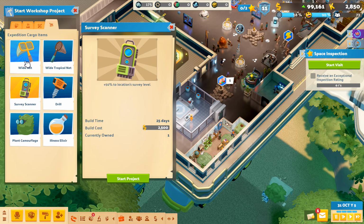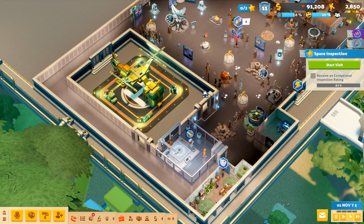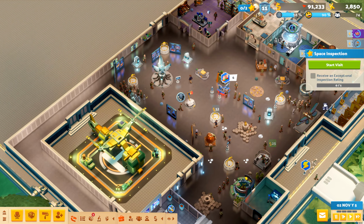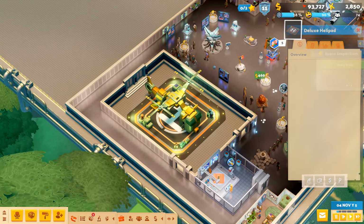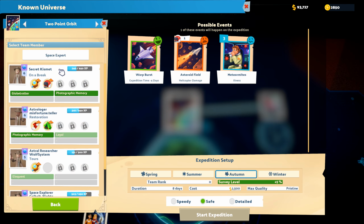And let's get another survey scanner up and going. Too much litter and also not enough bathrooms. You know what? Maybe these long hallways could use another bathroom at the back. Probably, no doubt. And I could definitely use some more money if we're going to be doing more expeditions and things. All right, up you go again.